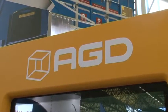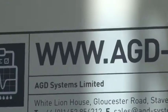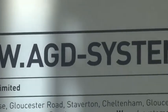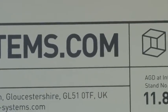Now, lots of other companies are building similar products. What makes AGD stand out? Okay. We take a lot of pride in the provenance that we build into the vehicle detectors that we make. We've been making them for a number of years now. And we're trying to bring to the audience this year the story about the test equipment, the sophistication of the test equipment that we're using back at Staverton.